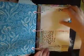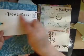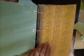Nothing here, just a plain paper. I put a postcard in here that I had, a tag. It's already pre-printed, and I've added some little trim on the end there. This one, there's nothing here, just plain so I can journal.